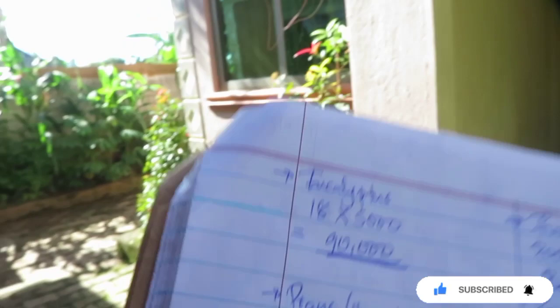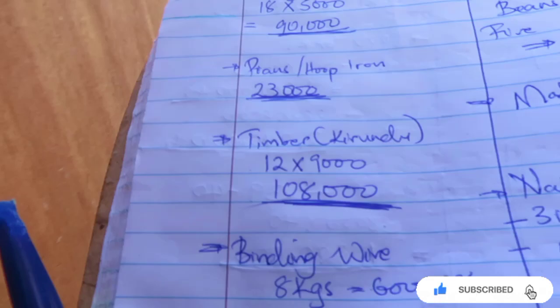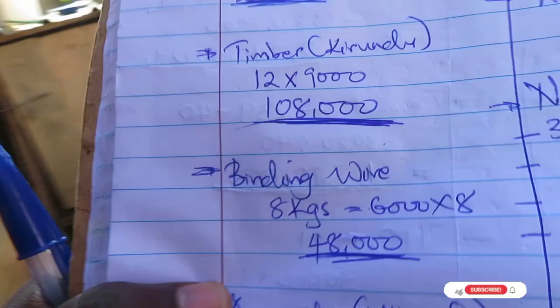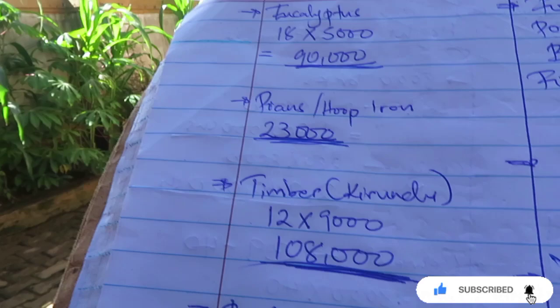So, just keep them. I'm going to assume there are new people watching, and for the first time they are watching. So that's why I repeat some of these things. But I've already told you these things. So you need 12 of those, and the most you should be paying for chirundu, any kind of timber, is 9,000 shillings. Of course, it depends on how many feet. But the standard feet, 9,000. But you can get at 8,000 cheapest. If you're lucky enough to find someone willing to give you at 8,000 shillings, then you buy.